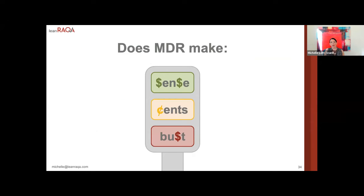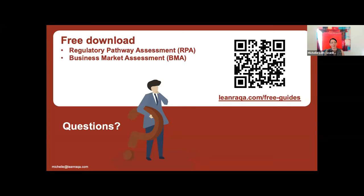So companies really have to ask themselves, does MDR make sense, or are they going to go bust in the regulatory review process? So to help navigate both of these avenues, because you really have to understand your regulatory pathway and your business market assessment at the same time. Those things work together to do a market analysis in the EU right now. And so I've created 2 tools to help on both sides of that, that you could go to the website and download: the regulatory pathway assessment and my business market assessment.